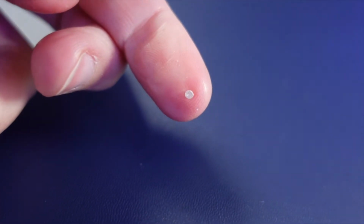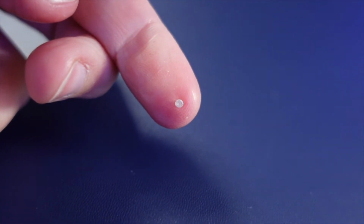And this is super, super tiny. I mean, this is gonna get lost instantly if you don't keep it in a bag. Let me show you, this is just giving you an idea of how small this stone is. So I'm gonna try to just stab this on my finger and see if it'll test accordingly, and hope for the best. I hope this point can even touch this freaking stone. All right, here we go. Here's the stone.